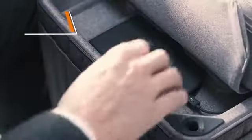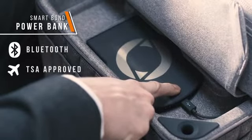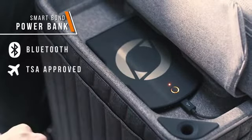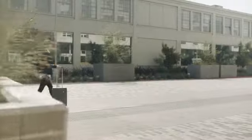At the heart of Escape S is our Smart Bond Power Bank, a Bluetooth ultra-safe TSA-approved flight-friendly lithium polymer battery. The Smart Bond Power Bank pairs easily with your phone via the mobile app. Use the app to review the battery and signal dashboard.